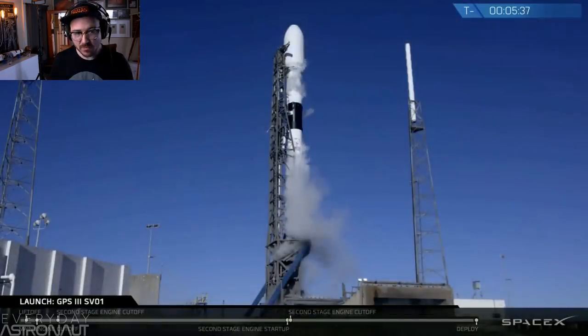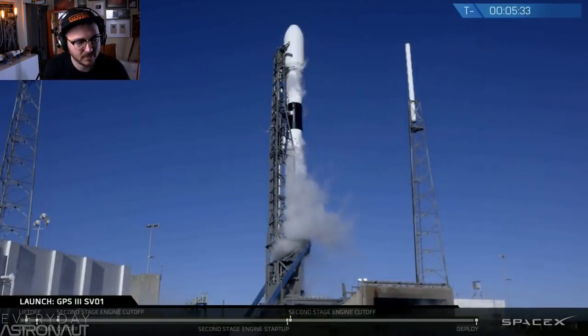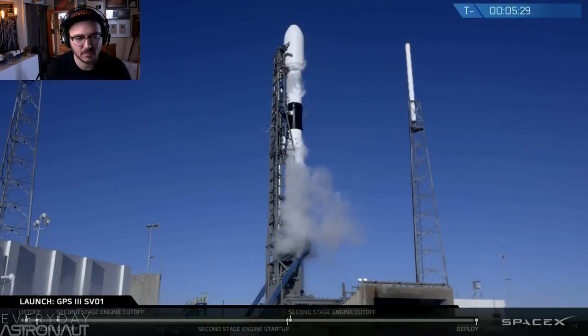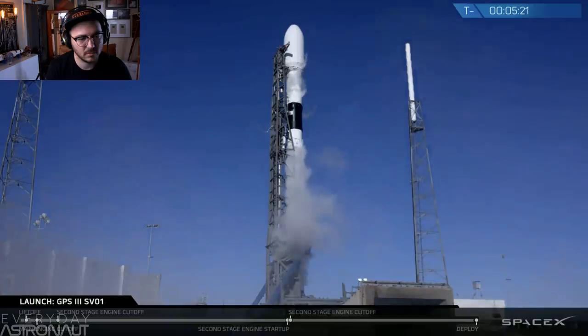Today is the first launch of the latest generation of GPS, known as GPS-3, which will introduce new capabilities such as improved accuracy, improved anti-jamming capabilities, and an extended service life per space vehicle. We have 4 more GPS-3 missions contracted with the U.S. Air Force upcoming in the future.